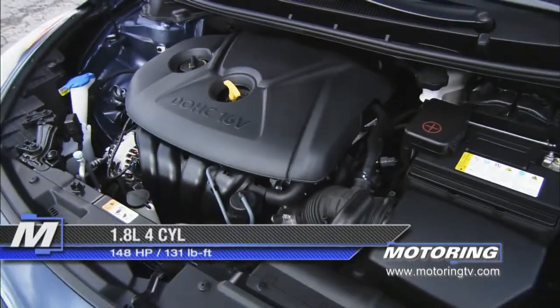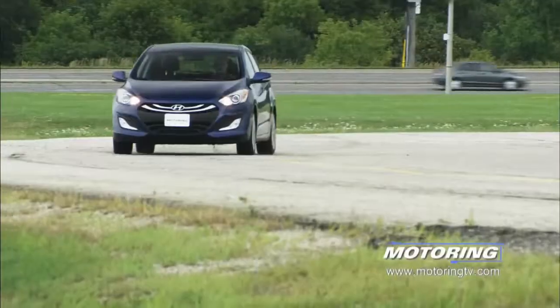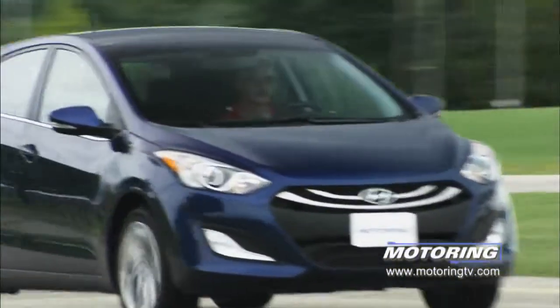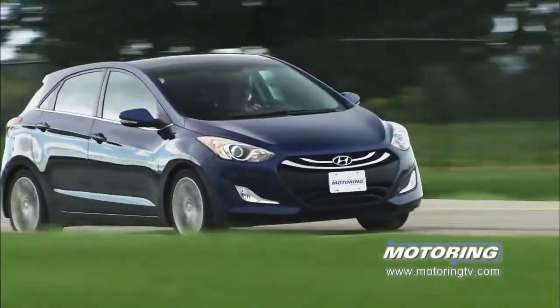The GT is powered by a 1.8-litre four-cylinder engine that puts out 148 horsepower and 131 pound-feet of torque. Now this is enough power to motivate 1,342 kilograms with surprising authority. The engine also manages to remain quiet and refined even when it's worked in the upper reaches of the rev range. Now this is an important consideration because to get the best out of this engine, it does need to be revved.